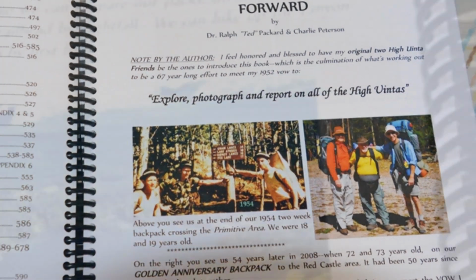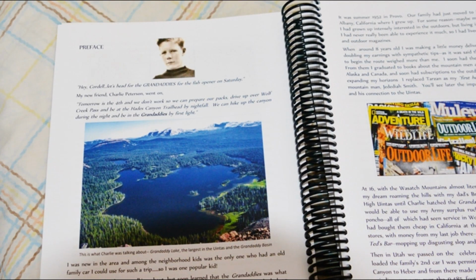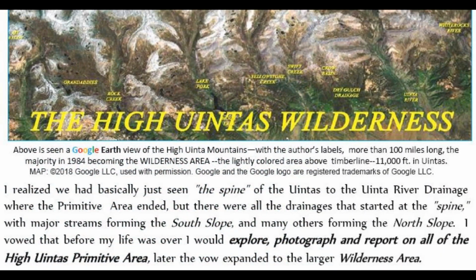The preface explains how I became introduced to the Uinta Mountains when I was 16 years old, having recently moved from California, and I just fell in love with the Uinta Mountains. That was a time when I vowed that before I died, I would explore, photograph, and report on all of the Uinta, its primitive area at that time in 1952. Of course, by 84, it became the Uinta's wilderness area, the largest wilderness area in Utah.